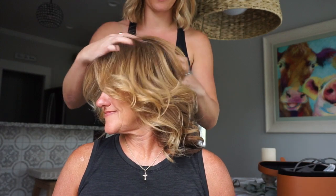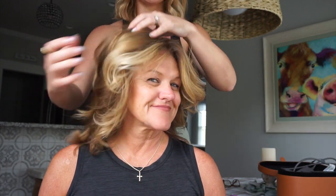Okay, so I just finished curling her hair with the Dyson Airwrap. It's so voluminous. It looks so pretty. She has such pretty color too. Thank you. I picked out two different outfits. You guys chose the first outfit. I'll still show you both. So we're gonna get dressed and then we're gonna go head off to dinner.